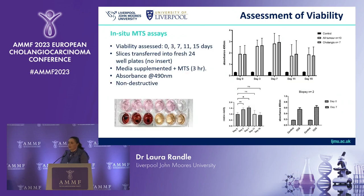Okay. So we've got some slices. How viable are they? As a rough and ready assay to begin with, we utilize an MTS. We started with ATP, but it was destructive, and these are very precious samples, and we have very little tissue. So we moved over to this methodology, and essentially, if the cells are viable, it goes from being yellow to a purple color.